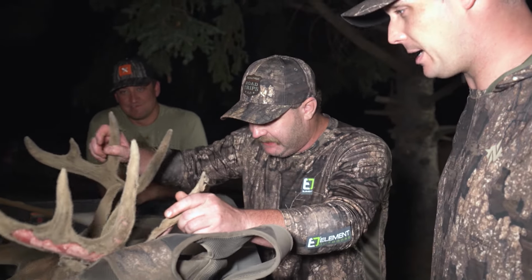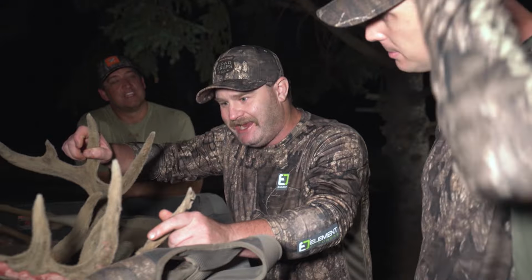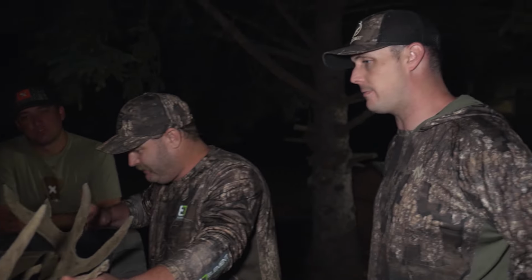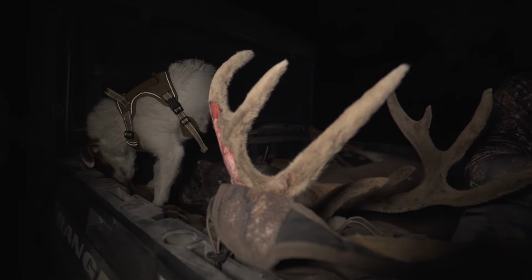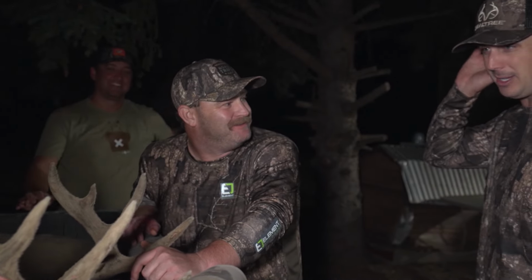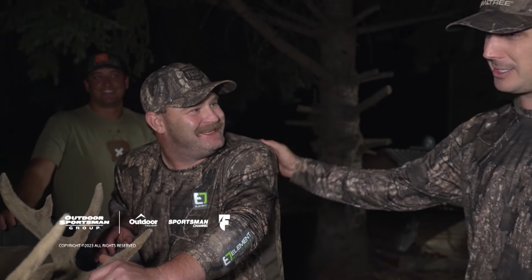Pretty cool. Yep, that's the one we saw on the first night. Is that the one that came up real close? Nope. This is the one we saw on the first night, and I think we saw him last night too. It was awesome. Pinwheel. Felt good. He dropped, hammered, went 50 yards and fell over. It's good stuff.